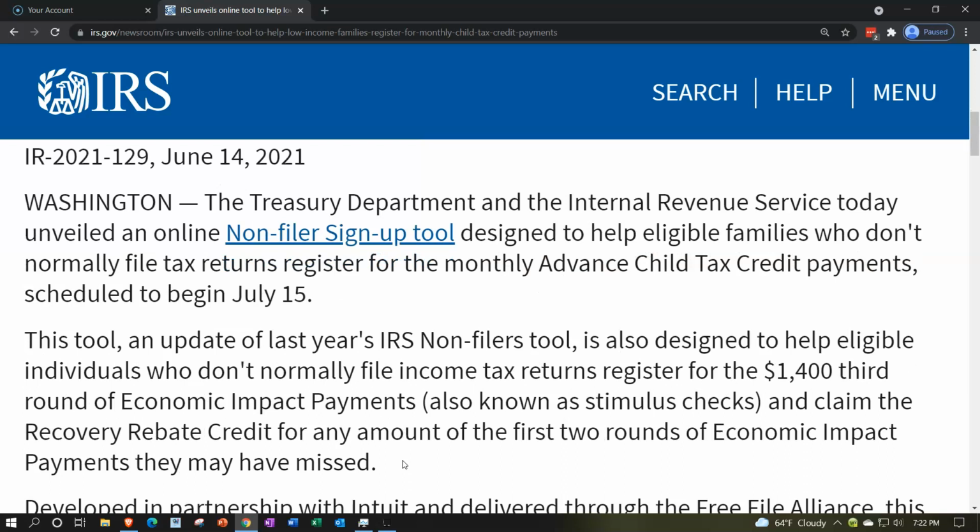So let me see if I can recap the changes to the child tax credit, up to my understanding of them. Think about the advanced child tax credit, how that fits in, and then how this non-filer sign-up tool fits in. They've made substantial changes to the 2021 child tax credit. Normally, those changes would not impact you until you file the tax return in 2022, because they were for 2021 taxes, normally not filed till April 15th, the due date in 2022.